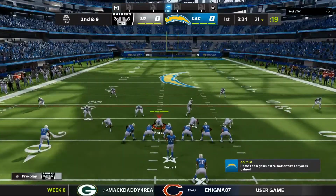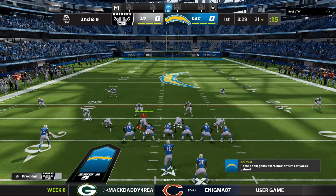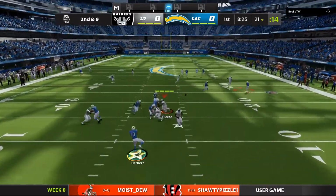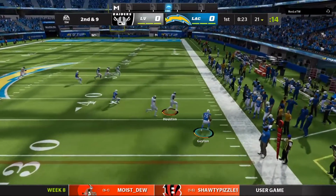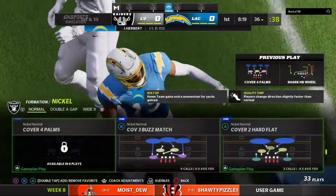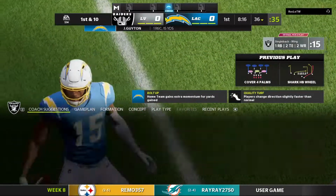2nd and 9 now from the 21. Herbert now. Going right side here, and that's complete. And they're able to get this one across the 35. 15 yards there for number 15.